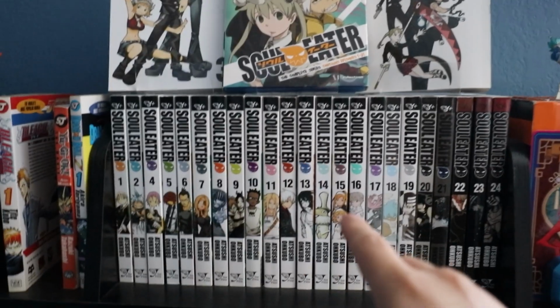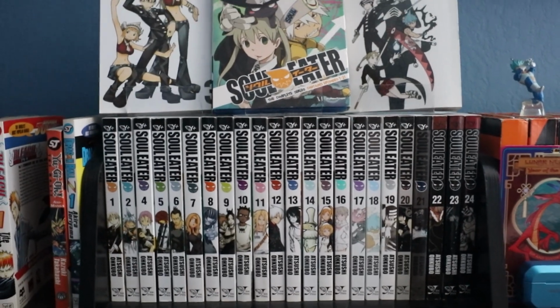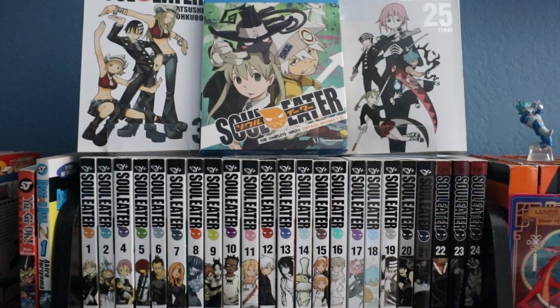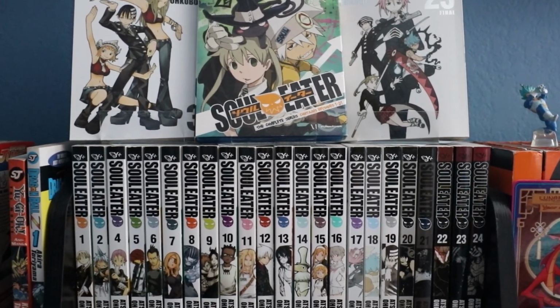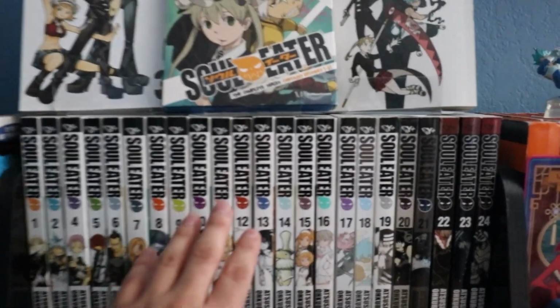And you're probably wondering why we opted for the single volumes and not the perfect editions. Well, you see, when we started collecting Soul Eater, the perfect editions weren't fully out, although I don't even know if it's fully released yet, like every single volume. But we wanted to read Soul Eater, so we opted for the single volumes.